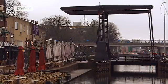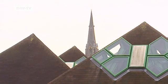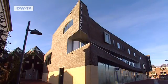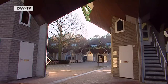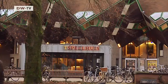Helmond is a small city in the Netherlands, characterised by brick buildings from many eras. But it also features unusual prefabricated steel and glass houses, which are now adjacent to a sensational new library. The tree houses from the 1970s also include a theatre, the Speelhuis.